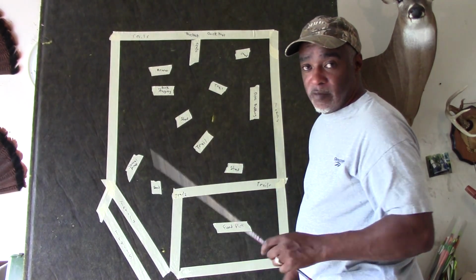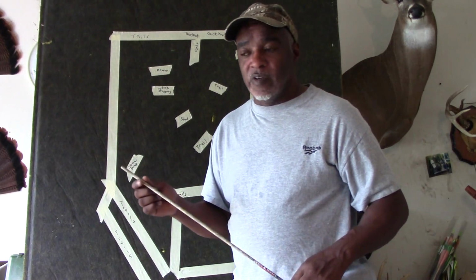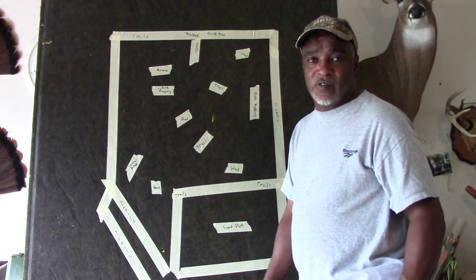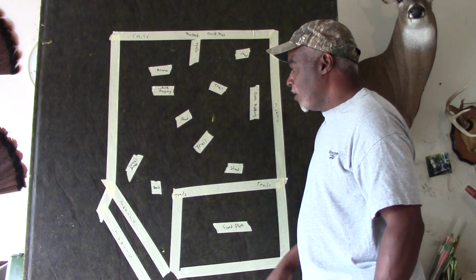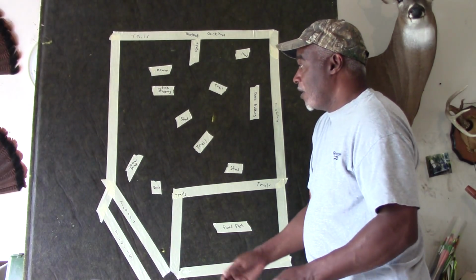And then, like I said, when they come out eating them acorns, they'll start walking around like that around about October 15th. They'll start cruising. You know, they're not running, but they're walking around just checking the inventory. They're seeing how many does are in the area. Bucks, they're smart.